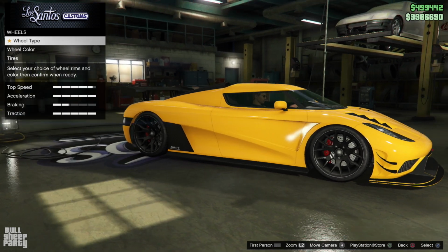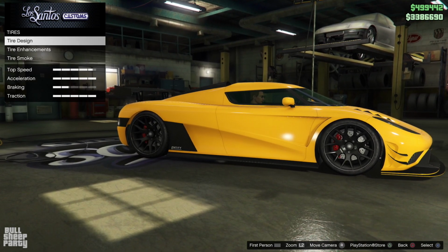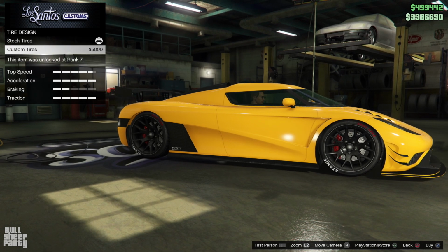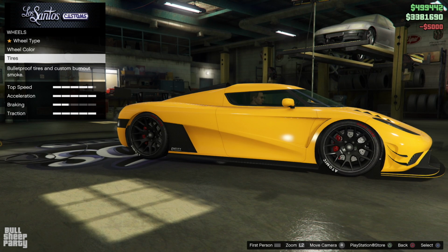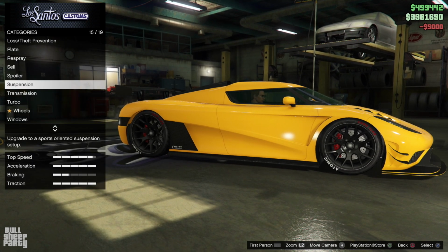Of course, I did forget to put a tire design on before, so let's go back and do so. And again, since this is an older car, we do have only one tire customization option. And with that out of the way, it's finally time to respray the car.